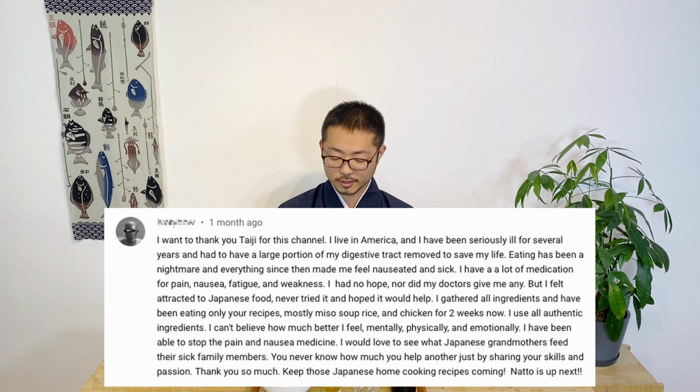I use all authentic ingredients. I can't believe how much better I feel, mentally, physically, and emotionally. I've been able to stop the pain and nausea medicine. I would love to see what Japanese grandmothers feed their sick family members. You never know how much you help another just by sharing your skills and passion. Thank you so much. Keep those Japanese home cooking recipes coming.